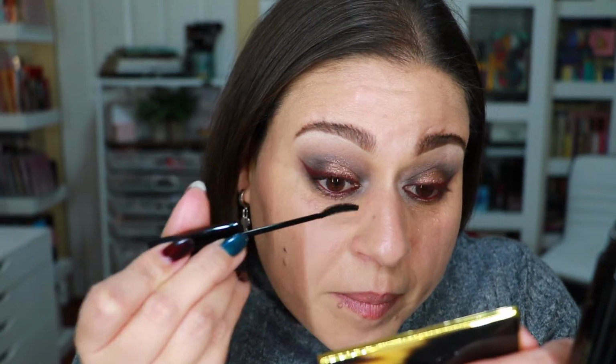So I'm just gonna apply it without a primer just to see. So I'm seeing lengthening, separation, but not a lot of pigment and not a lot of volume, at least not yet. Let me see if I can build it up. I don't know, this is just one layer on the upper lash line. The mascara is super heavy. This mascara packaging is beautiful. I like the wand. I like that it's tubing. It's separating and curling. I wouldn't say it's a volumizing mascara by any means.